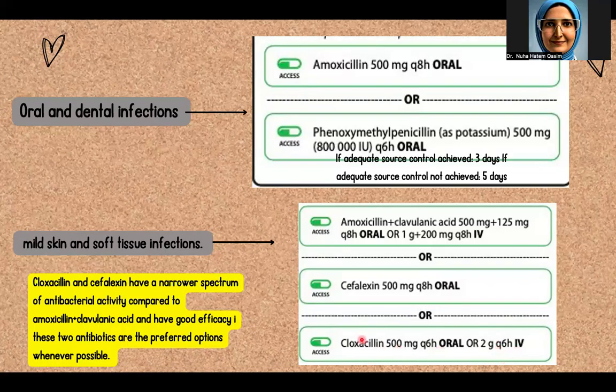But because we are in primary health care, we can give cloxacillin 500 every 6 hours, or cephalexin 500 every 8 hours, or Augmentin. But they found that for skin and soft tissue, the best is to use cephalexin and cloxacillin.